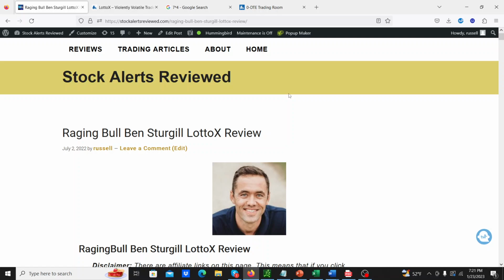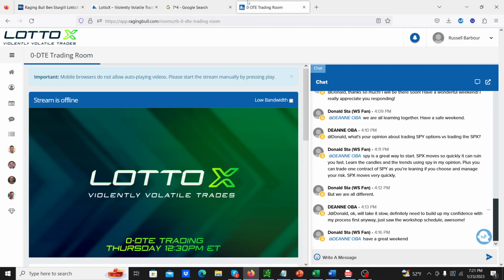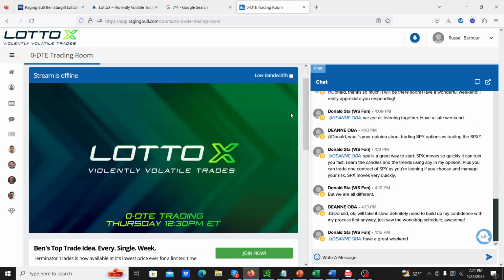And there's a really nice trading room that you can sit in as they talk about them at 12:30 Eastern Time. This is the room right here. Nothing's going on right now because it's not 12:30 p.m. Eastern Time on Thursday. Still got the rest of the week to go, unfortunately, until then. So people talk about the trades as they come out, and Ben talks about the trades and why he likes them live for half an hour, and then they all get sent out via the app, and also you can take them based on what Ben is talking about in this chat room.